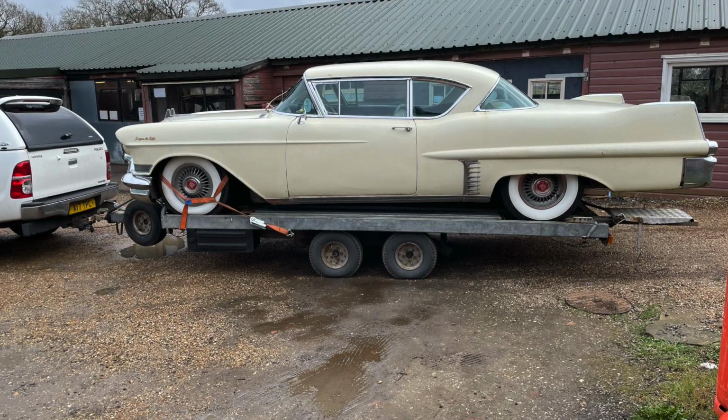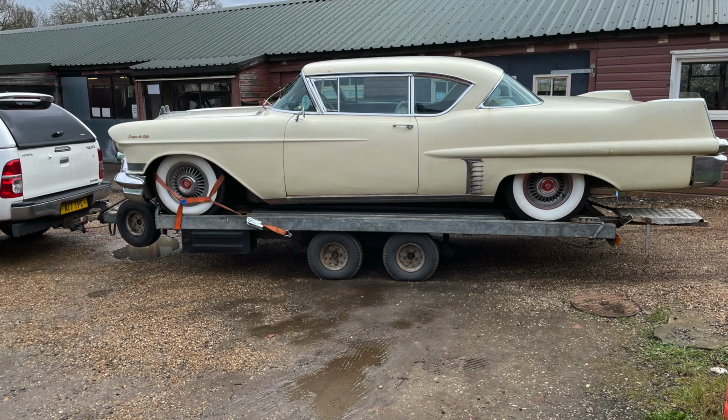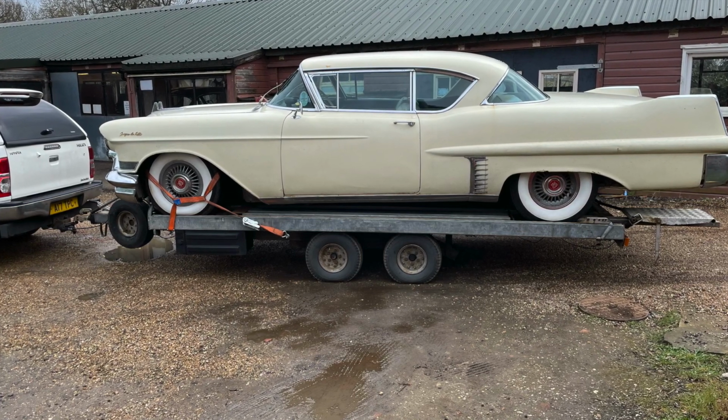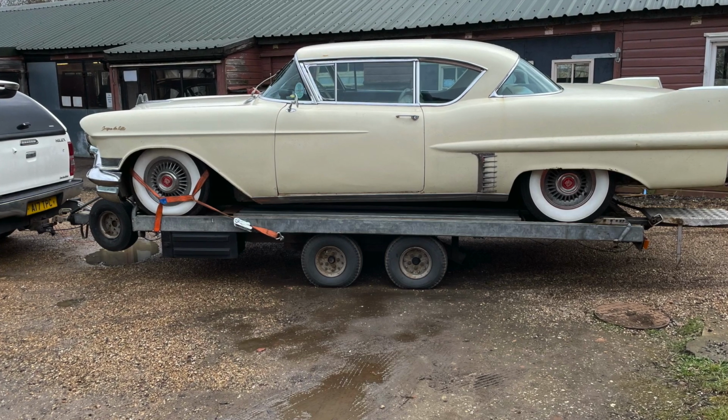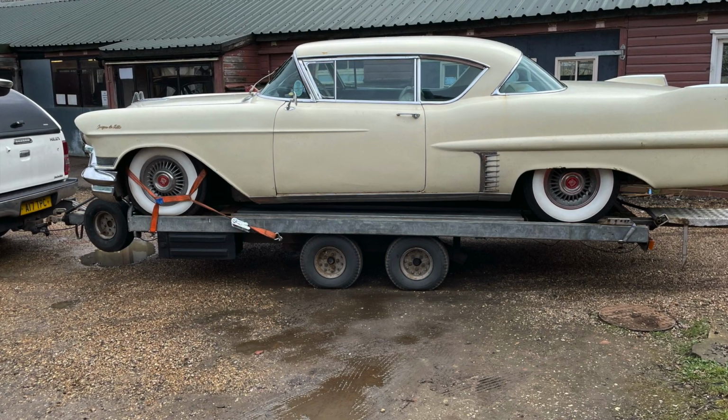A little bit. The resulting failure was a trailer rescue off the side of the main road. As you can see, Cadillac big is on the very limits of what our trailer could handle. I think we're going to need to upgrade the trailer at some stage.